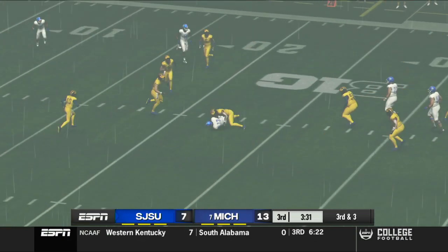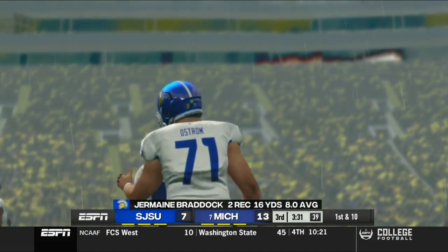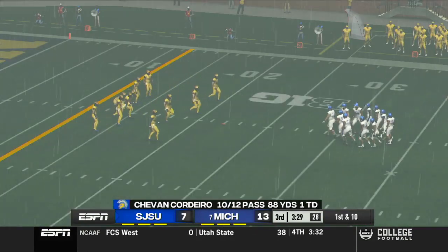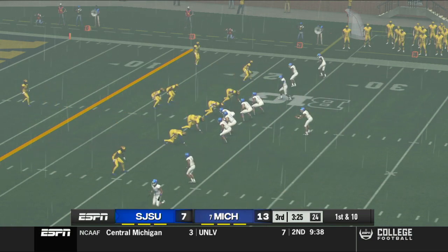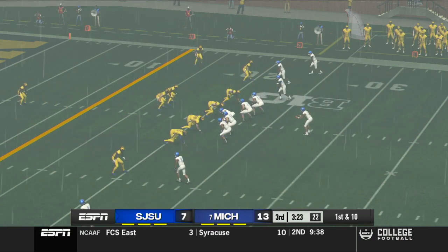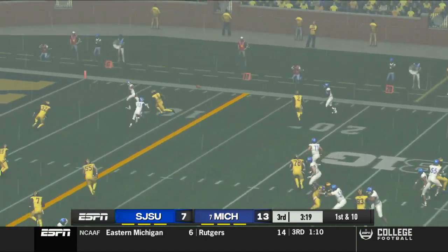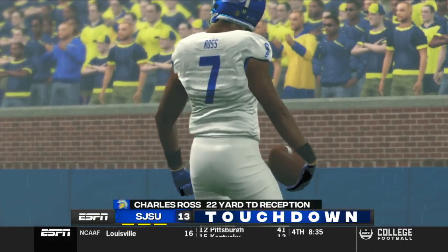Pulls down the catch, and he's got room here. He's tackled at the 22. First and ten. From the 22-yard line. First down. They'll spread the field here. Let's see what the defense does with a five wide outlook. Throws to the receiver. Got it for the touchdown.